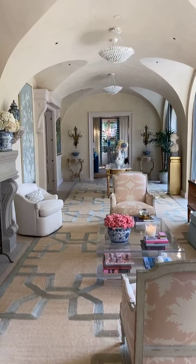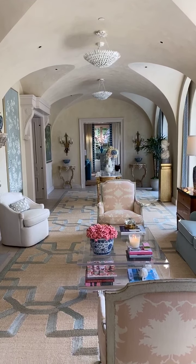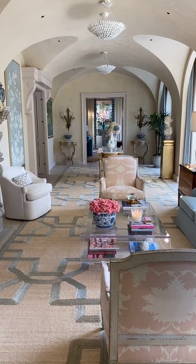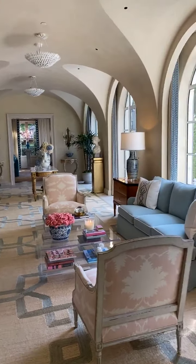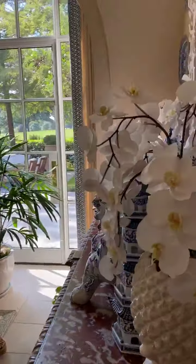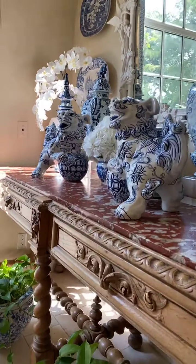So the whole house actually has no hallways. The architect was doing it after Parisian homes, so that one room flows directly into another room. I love that. And so I knew this was a grand wall that really needed the attention that it should have had. And this is 17th century, and I loved it right away just because it's a lighter piece.